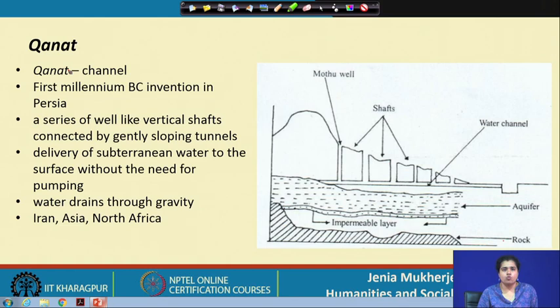So Qanat is a Persian word which means channel, and it's a first millennium BC invention in Persia. So you can see a picture of a Qanat right here at the right hand side of the slide. You can see a series of well-like vertical shafts connected by gently sloping tunnels. So they are all connected to each other, and this was very important in terms of delivery of subterranean water to the surface.